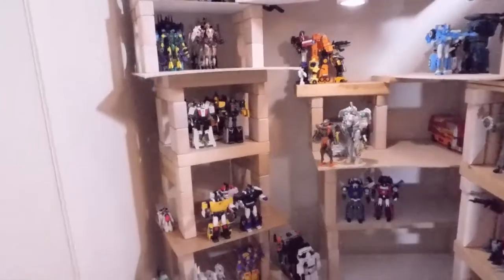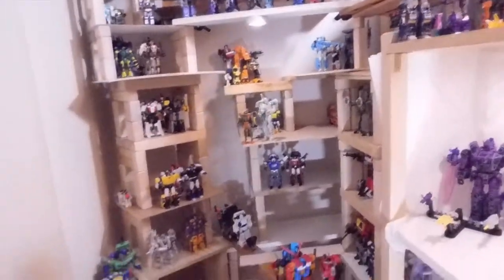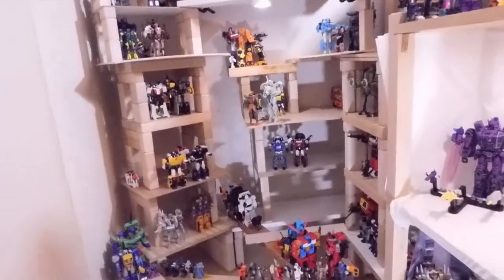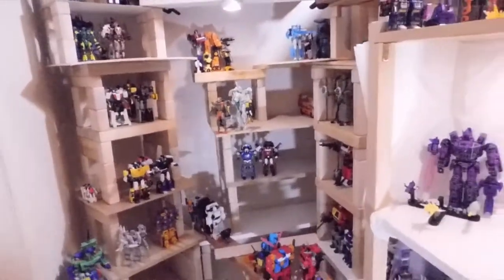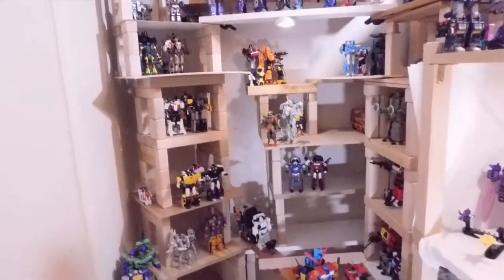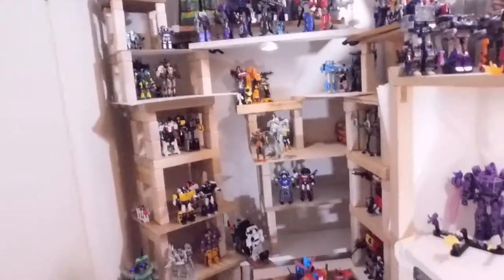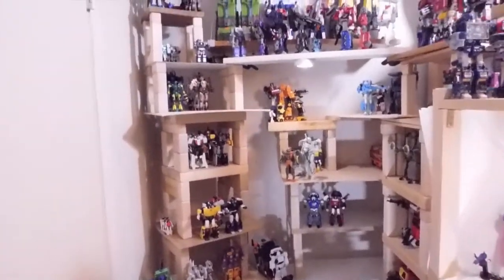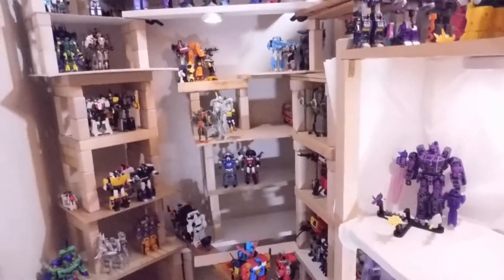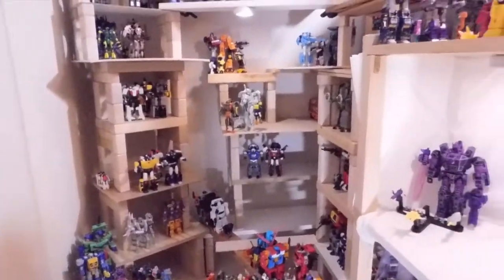Let me know what you think of my full collection in the comment section down below. Of course, there is some that I've packed away in storage. Also, of course, the Shattered Glass is in a different room, but I didn't really need to show it because nothing has changed. I haven't gotten any new figures. So yeah, this is crazy. It's awesome. I'm really looking forward to getting some more figures to fill up this collection. As you can see, a lot of shelves are empty. A lot of space is empty to put some amazing characters.